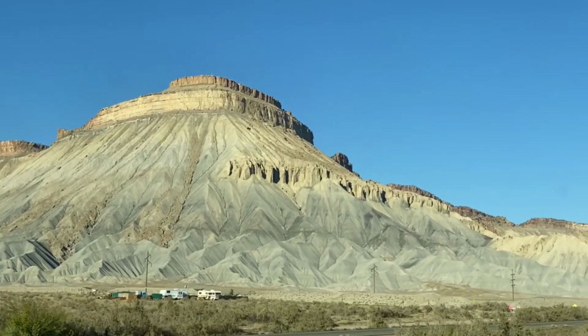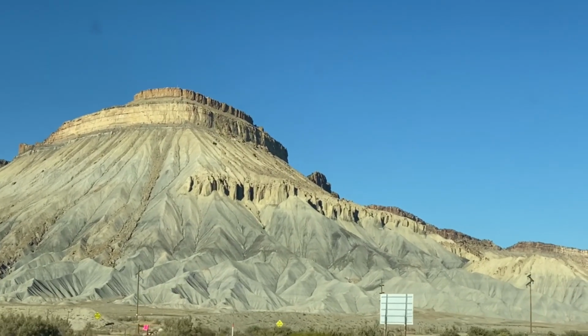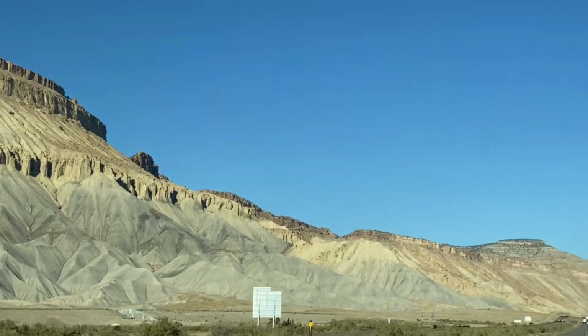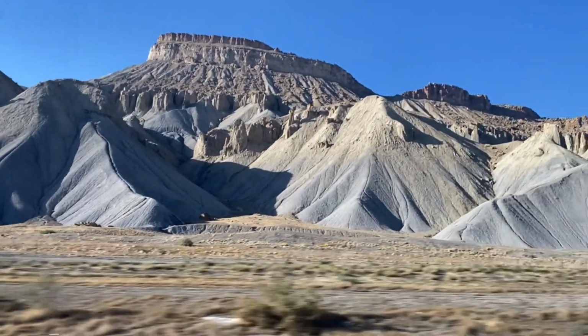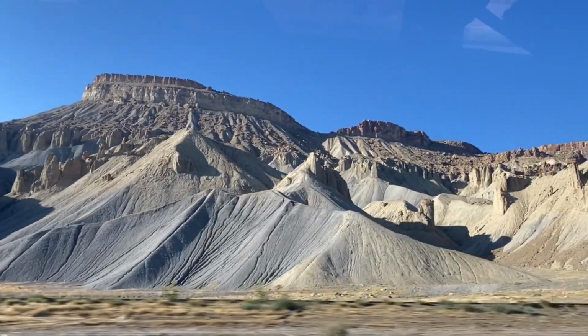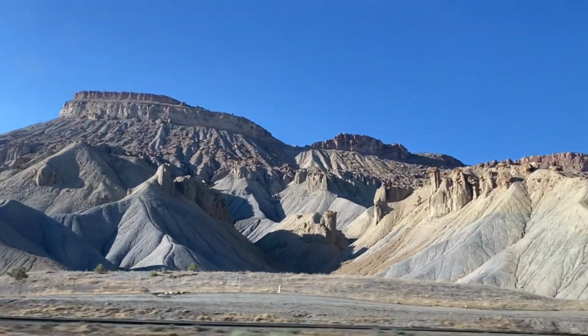Okay, now we were making our way towards some cool rock formations. Now, these actually look like just sand that's fallen off, but they're actually rock that you can walk on. The entire thing is rock, not sand. So there were lots of these on our left side.